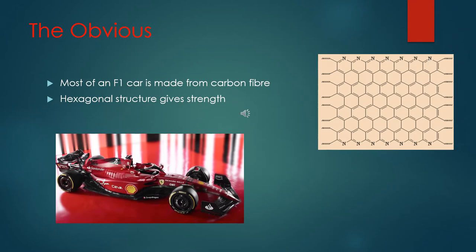Now, starting with the most obvious use of polymers in a Formula One car, it would be carbon fiber. Most of a Formula One car is made out of carbon fiber, most of the body, as well as the wings and the diffuser. The vast majority of the car is made from carbon fiber. As a result of its superior properties, it is lighter than any comparable metal, and stronger than any comparable metal, such as aluminium, titanium, or steel.